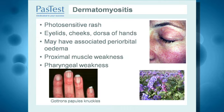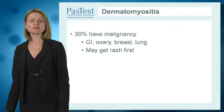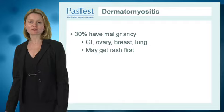Well, 30% of patients with dermatomyositis have an underlying malignancy of either the gastrointestinal tract, ovary, breast or lung most commonly. The pointers in this question that this patient may have been affected by an underlying cancer are of course his weight loss and his microcytic anemia, and possibly the crackles on his lung examination. But it's important to remember that patients can get the rash first before the malignancy is diagnosed.